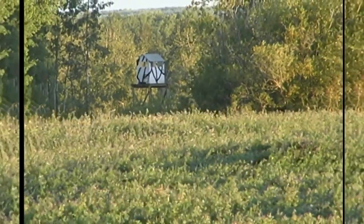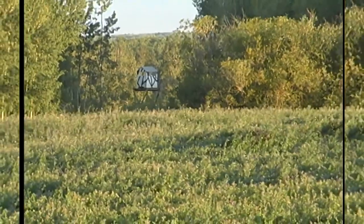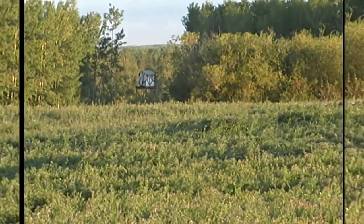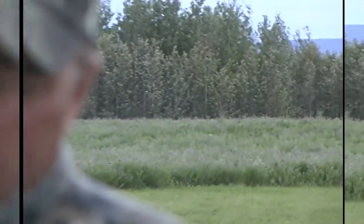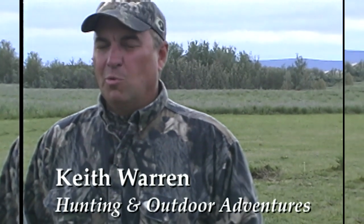This time of year, bucks don't seem to move much, but you can sit in the stand and simply wait them out. But I've had better success with spotting and stalking. Spotting and stalking whitetails is an extremely difficult thing to do, but if you're successful, there's nothing more rewarding.